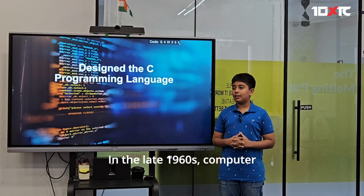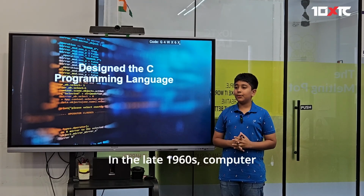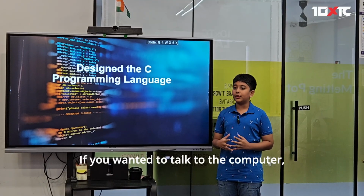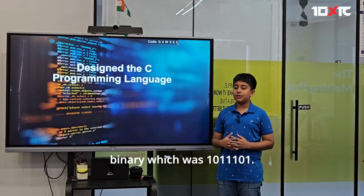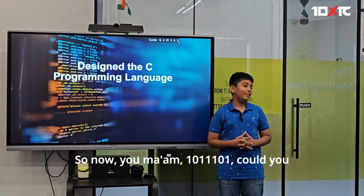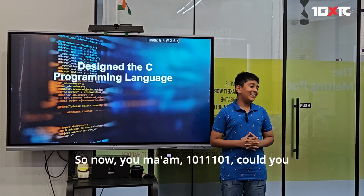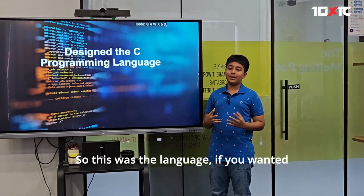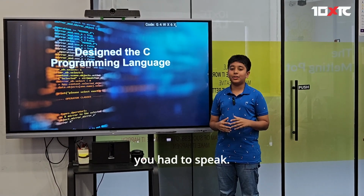In the late 1960s, computers were still in their childhood. If you wanted to talk to the computer, you had to talk in binary, which was 101101. Could you understand anything? No, right? So this was the language. If you wanted to talk to the computer, this was the language you had to speak.